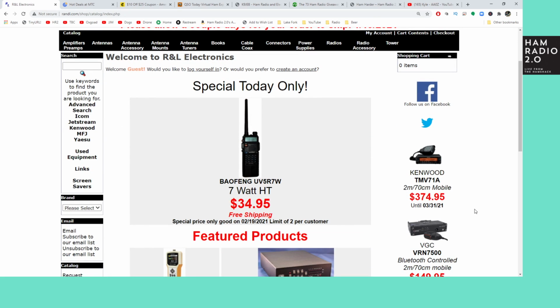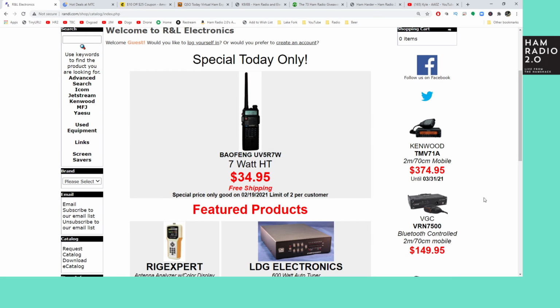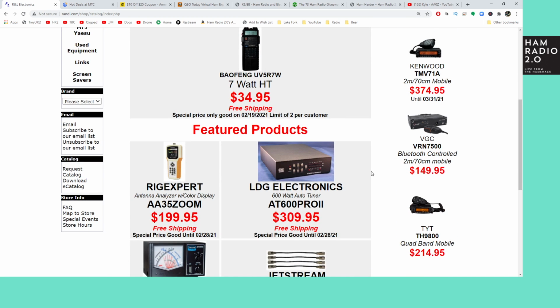It's like a springboard into a better radio that you might buy down the road once you get more used to it. Those extended batteries, like is pictured here, last a long time. I've got one or two of those on my B-Tech radios, and they really do enable the life of the radio to stay on a lot longer between charges. So for $35 with all that, a little bit higher power on the 7-watt and the extra battery, that's a good price. Free shipping on that as well.